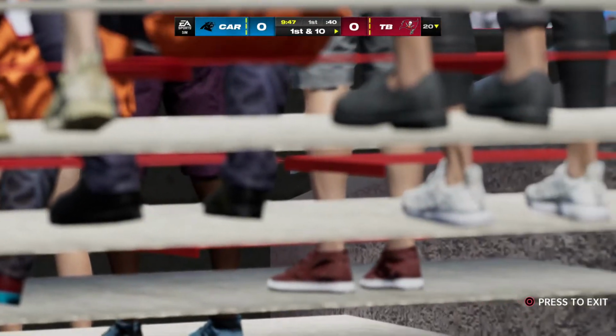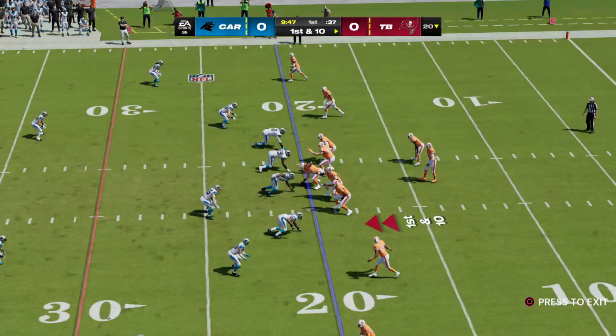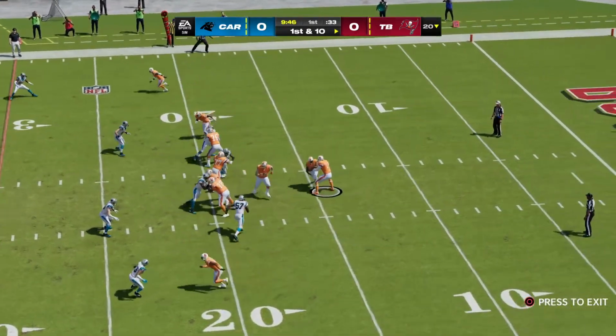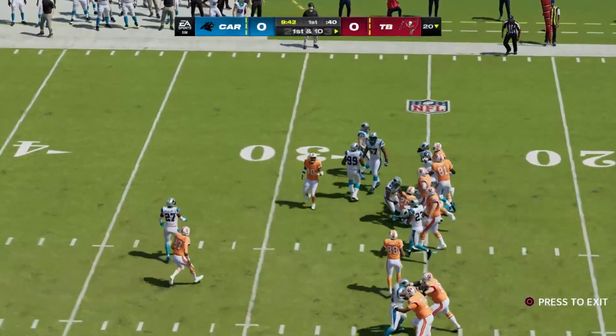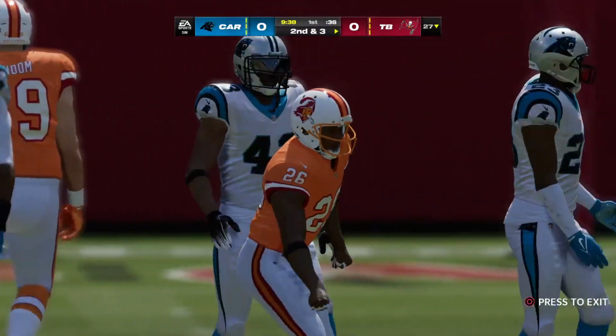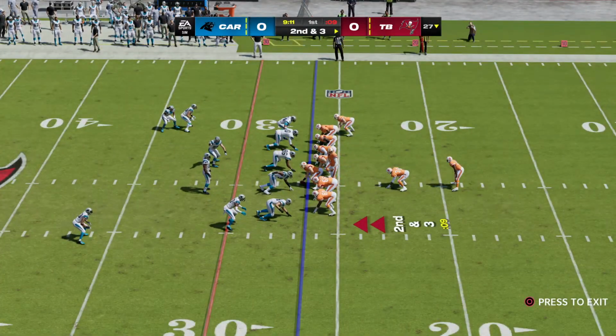The punt bounces into the end zone, and the Bucs will start off from their 20. 9:47 left here in quarter number 1. Each side is punted on their opening drive. Handoff, there's Graham. Graham out across the 25. 7-yard pickup on 1st down. 2nd and 3.